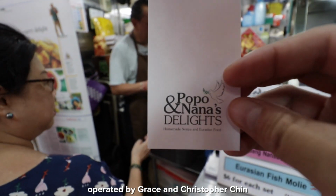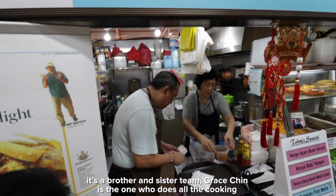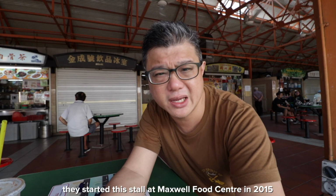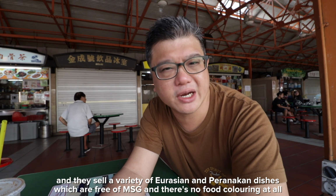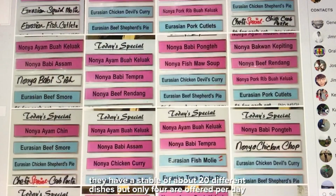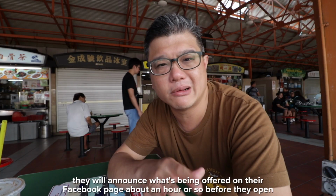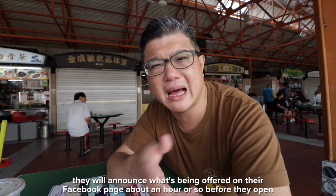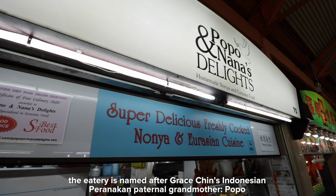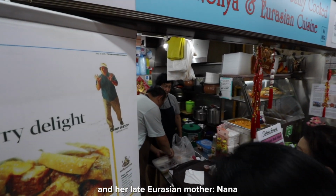Operated by Grace and Christopher Chin. It's a brother and sister team. Grace Chin is the one who does all the cooking. They started this stall at Maxwell Food Centre in about 2015 or so, and they sell a variety of Eurasian and Peranakan dishes which are free of MSG and there's no food colouring at all. They have a stable of about 20 different dishes, but only 4 are offered per day. They will probably announce what's being offered on their Facebook page about an hour or so before they open. The eatery is named after Grace Chin's Indonesian Peranakan paternal grandmother, Popo, and her late Eurasian mother, Nana.